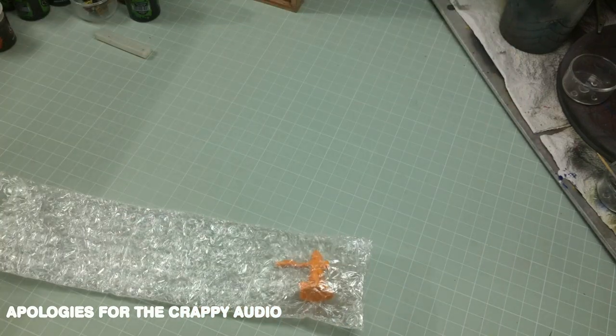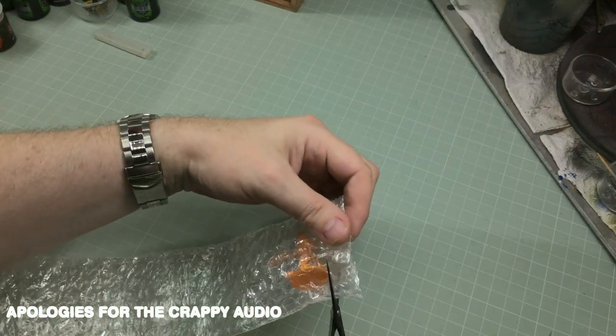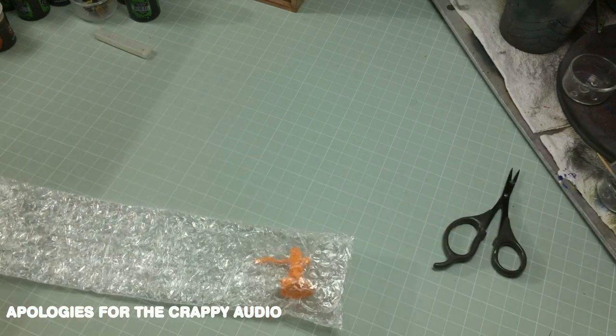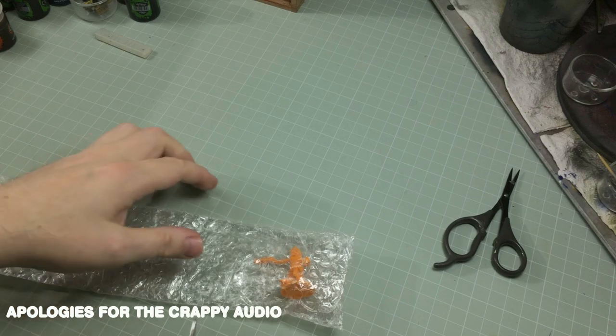Dude, I'm going to have to cut this out, dude. This is awesome. Oh, let me get the... I haven't got my proper cutting knife. Let me get the big scissors. Let me get the big boy.